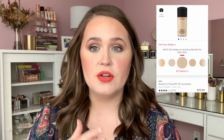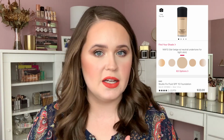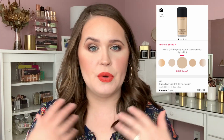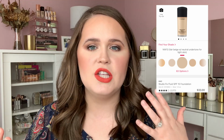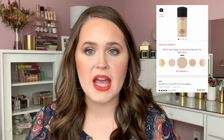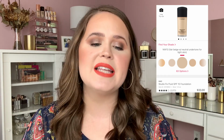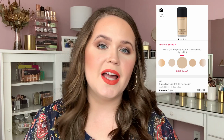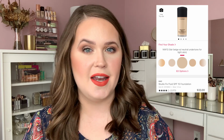I bought it for the first time last year in years. I hadn't used it for a really long time. I hated it. It smelled so strongly, and I know MAC has a particular smell to it, but it was so strong. The one time I used it, the scent, I am not kidding you, lingered all day long. Hours later, I could still smell it on my face. I ended up returning it. Plus NW13 is one of the lightest shades and it was still too dark on me. So I think I need NW10 if I ever were to try it again.